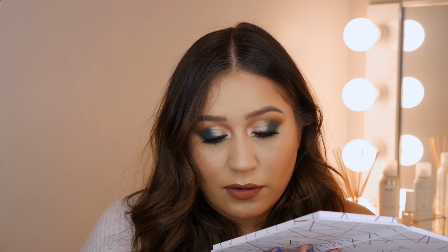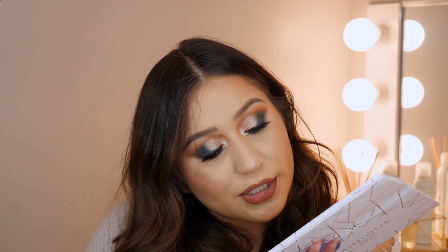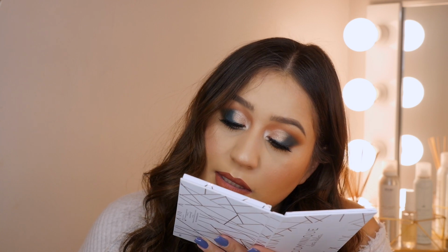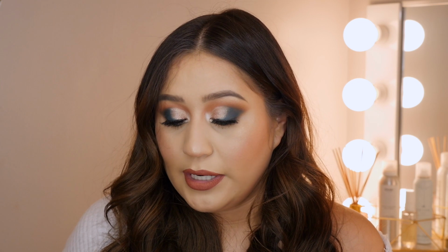I'd say espresso is the only one that has glitter. Macchiato, I see some in there. Creme brulee, not so much. That's more of a metallic. Macchiato and espresso are also more metallic, but I see more glitter flecks in those. I might be wrong if creme brulee does, but I really don't see it. But again, they all feel the same, very velvety, smooth. Those three don't feel gritty.